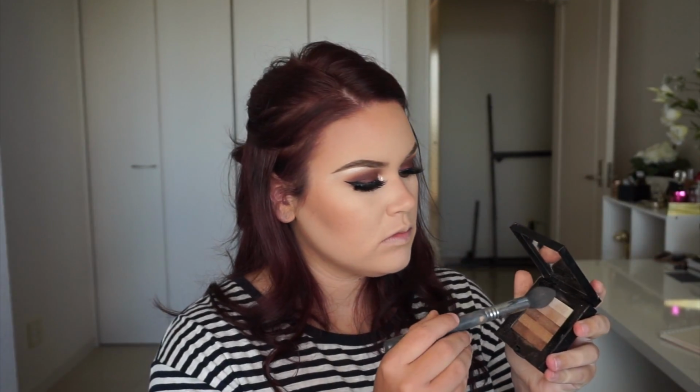Next, I'm going to go in with a guy that I haven't used in quite a long time, and this is the beige, I believe, Shimmer Brick by Bobbi Brown. I think it's in the shade beige. I bought mine in Japan, so it has kanji on the back, but I believe it's beige. I'll double check, I'll leave it below.